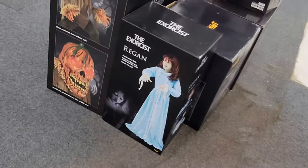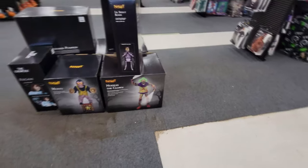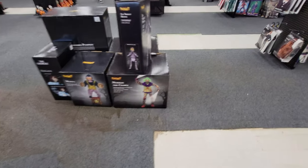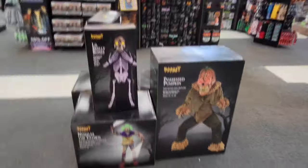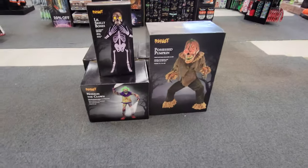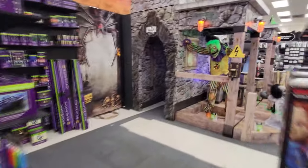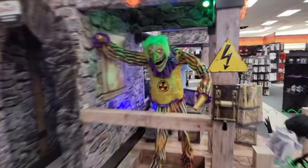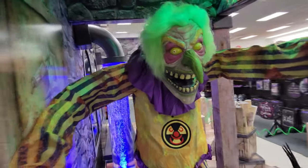All right, look at what we got over here, guys. We got a Reagan. We have a Monty over here. We got a Nozzles on the bottom. There's the game. Here's a Skelly Bones. We got another Skelly Bones over here, another Nozzles on the bottom, and a Possessed Pumpkin. Speaking of Nozzles, I can hear him back here, so let's come back here and give him a little visit. Hello, Nozzy. I hear ya.